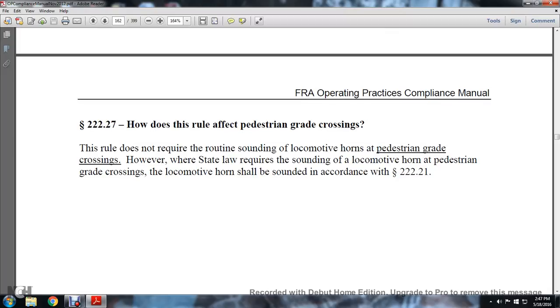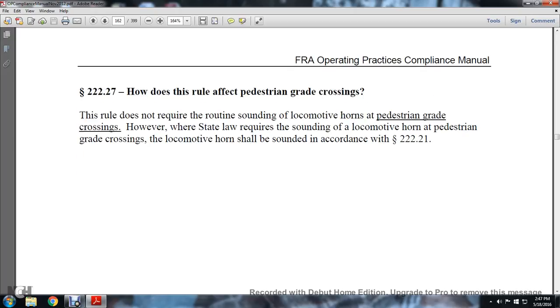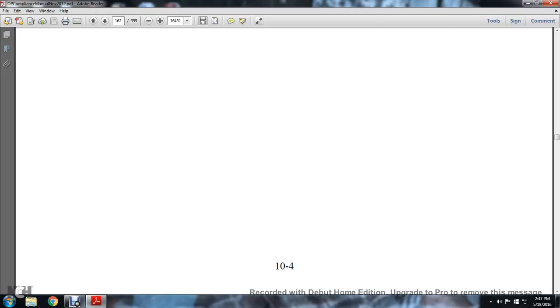And 222.27, how does the rule affect pedestrian grade crossings? The rule does not require routine sounding of locomotive horns at a pedestrian grade crossing. However, where state law requires sounding the locomotive horn at the pedestrian grade crossing, the locomotive horn shall sound in accordance with Statute 222.21.